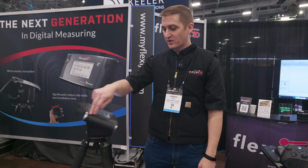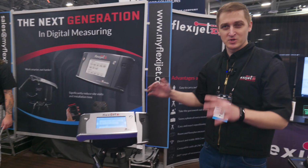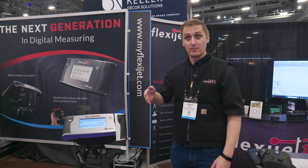When we start a measurement with the FlexiJet, we start by pressing this button here called auto leveling. So we're going to create a measurement drawing, a CAD drawing in real time, and we're going to be reference to level and reference to plumb right out of the gate there.